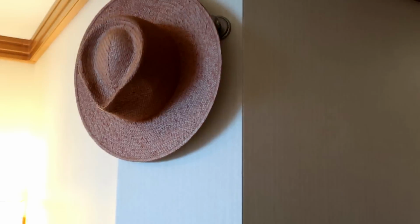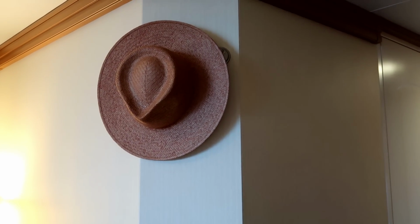There you go. Well, my big hat, guys, takes up most of the space, but how are we gonna get out of the room? It's like Rachel Green's hat.